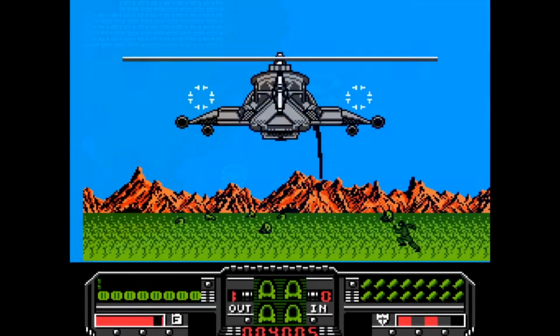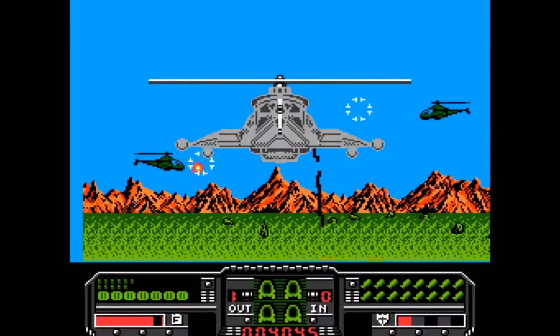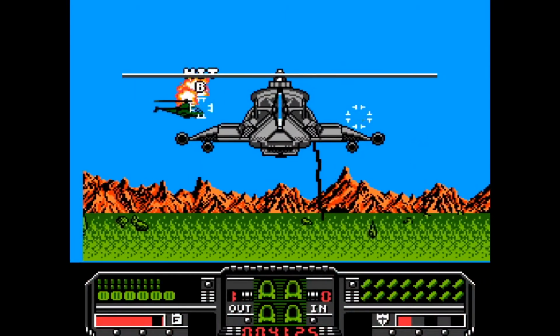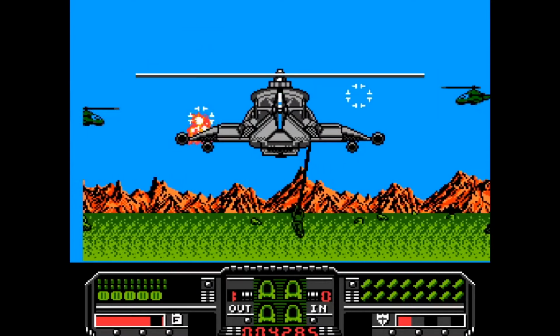Then you have to decide if you're going to fight all of the enemies off in the area, or if you're going to try and swoop down and rescue the person, where of course you will take a little bit of damage, but it may save some time over destroying all the enemies.